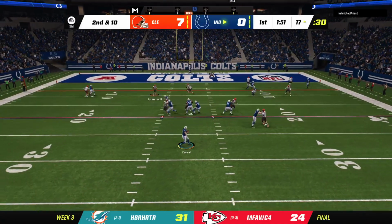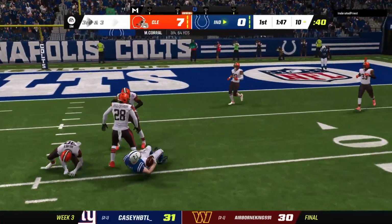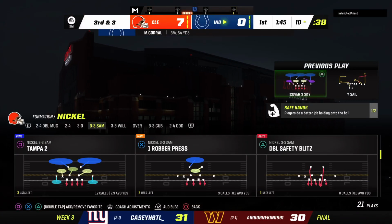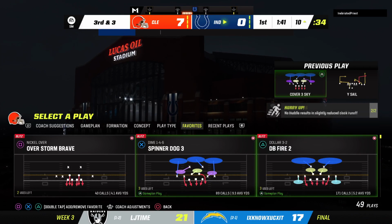To throw on 2nd and 10. Corral buying time to his left. That one finds Pierce right side, and he'll get 7 yards from the 17 to the 10 before he's taken down.